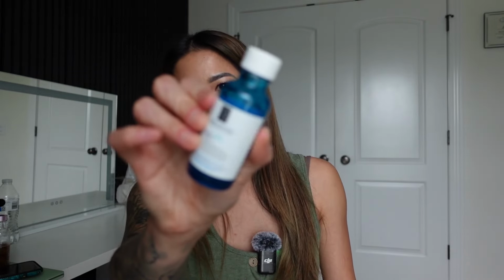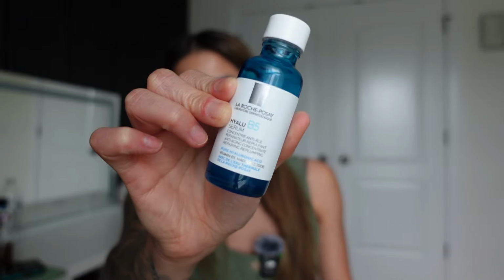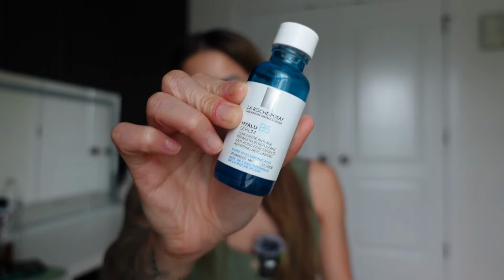Now, the other serum that I recommend, but I don't recommend this underneath a makeup application. I would just recommend using it at night. I love hyaluronic acid serums, as I mentioned before. And La Roche-Posay is probably one of my favorite hyaluronic acid serums that I've found, minus the Dermalogica ones that we use at school. But this is the best over-the-counter one that I have probably ever found. It's the Hyalu B5 hyaluronic acid.